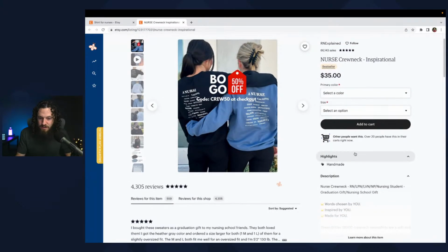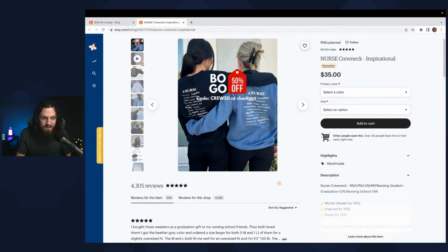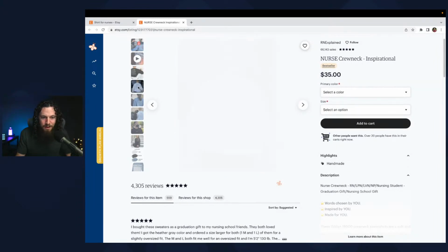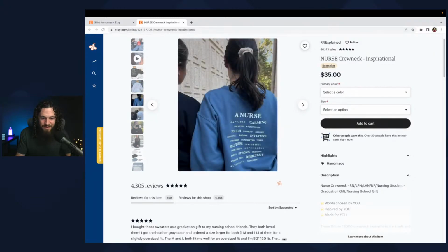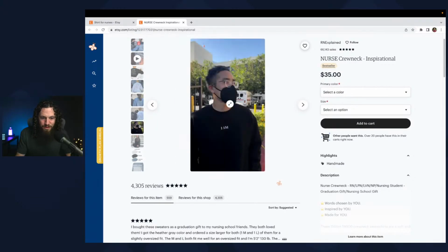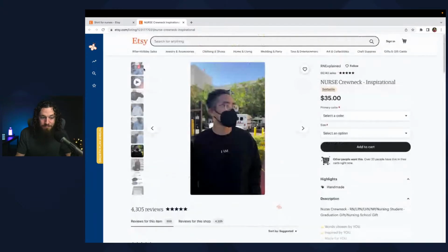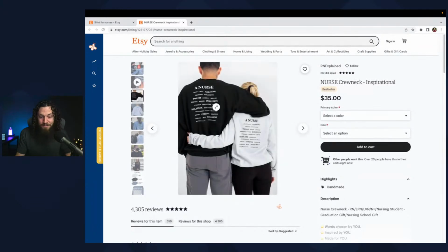Okay, let's look here. It looks like it's a shirt for nurses, probably for graduated nurses, but they almost market it as if it's a couples thing, or you buy multiple of them. So here, great example: I bought these sweaters as a graduation gift to my nursing school friends. So it looks like they bought a few of them, but here's a great idea that you could start designing for, and it's a great niche to design in.